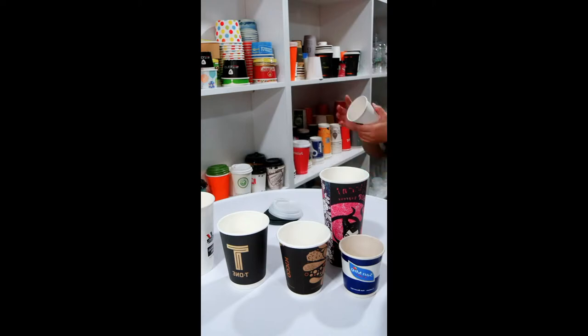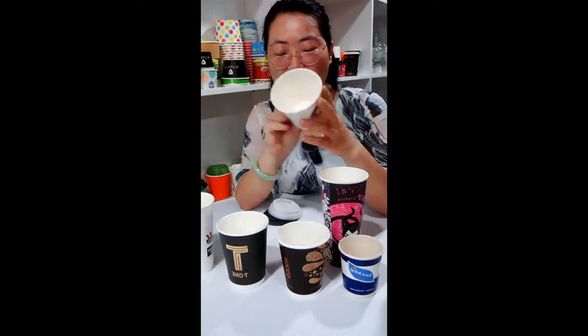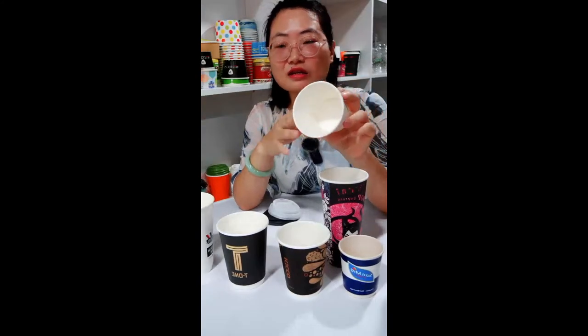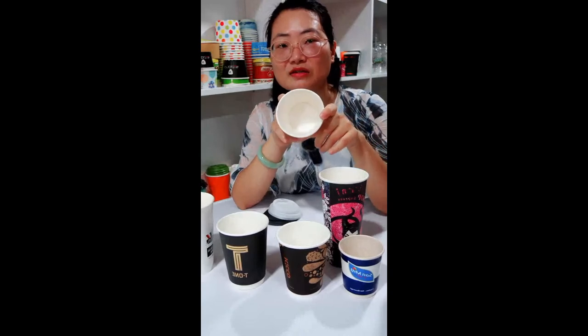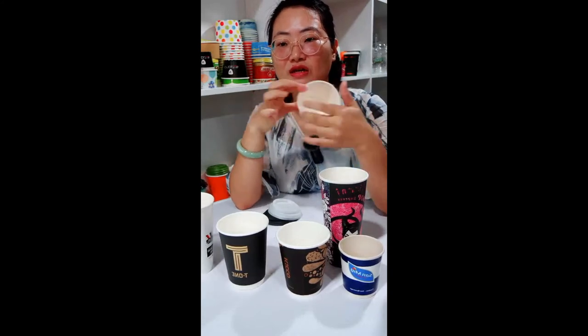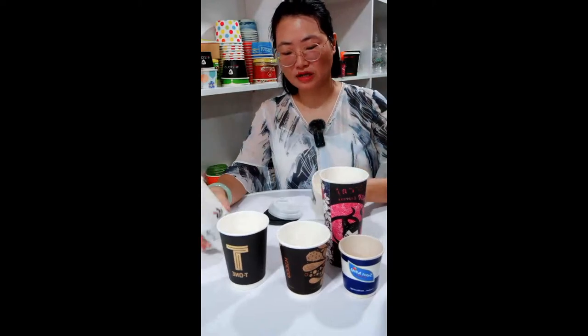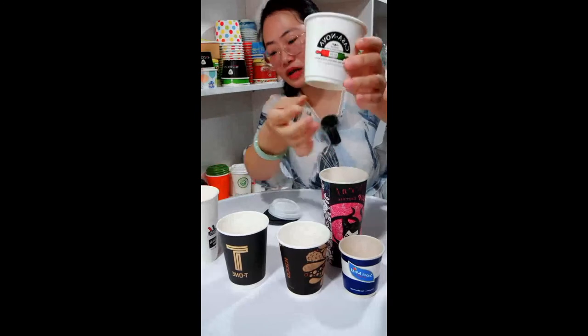We also have the big top size for the paper cup. This is the 90 ml size for the top. For the 8 ounce, 12 ounce and 16 ounce, we can do the same top size. This is the double wall paper cup.